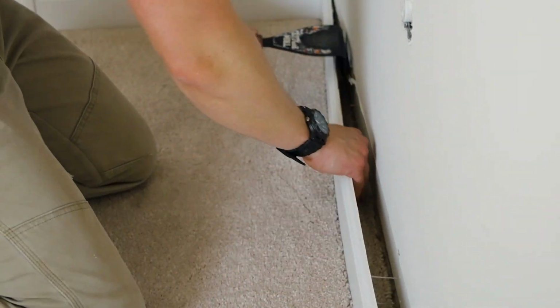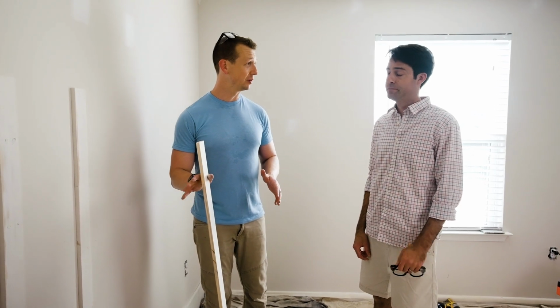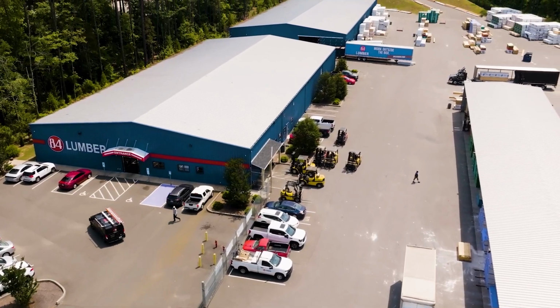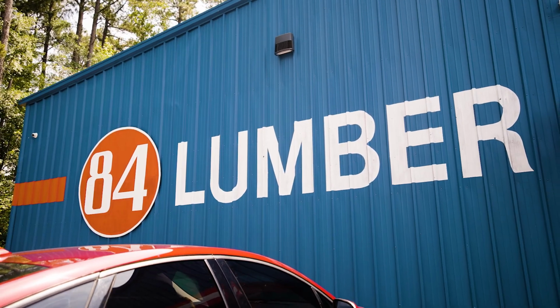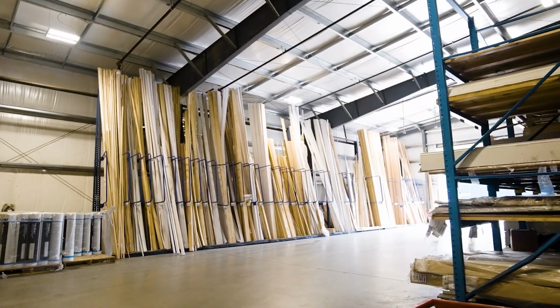Board and batten is a pretty simple DIY project that can really elevate your space. It's just a few pieces of 1x trim material nailed to the wall. Board and batten's a really popular feature wall accent. I think it's gonna look great behind the crib. I picked up some finger jointed pine this morning from 84 Lumber. Really high quality wood. This is a 1x3 size, perfect proportion for this wall.